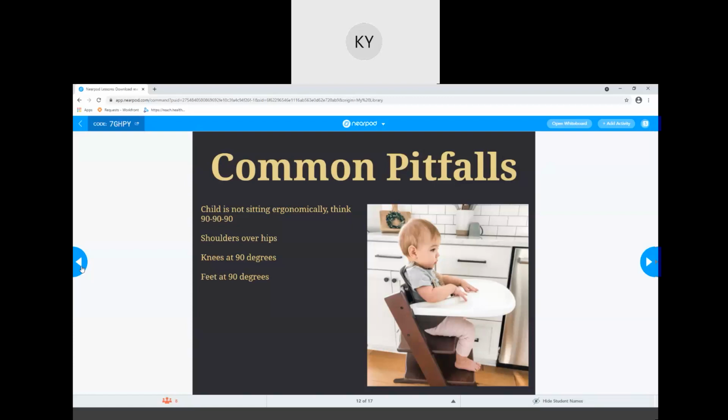All right, so here we're going to talk a little bit about some things that might get in the way of implementing a consistent meal schedule, and really this idea of the division of responsibility. One big one is making sure that your child is seated in an ergonomically appropriate position. We want that child sitting at the table, whether in a booster seat, a high chair, or some kind of seated position where they're in this 90-90-90. Our hips are bent at a 90-degree angle, our knees are bent at a 90-degree angle, and they also have somewhere to prop their feet.